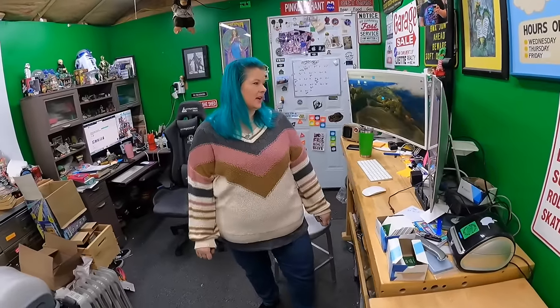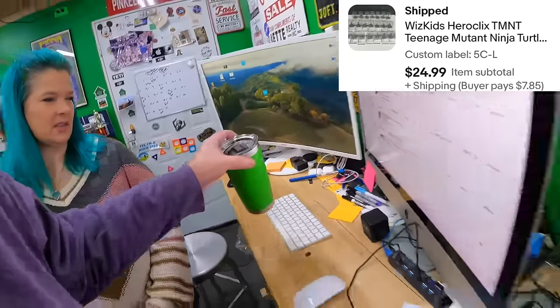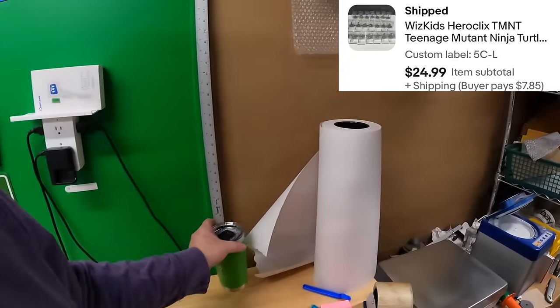We have 11 orders going out on eBay, so I think we're going to go ahead and get started pulling those. Let's go. The first item is on 5 Charlie Left. It's the Hero Clicks Turtles set, a lot of 22 turtles. 5 Charlie Left?